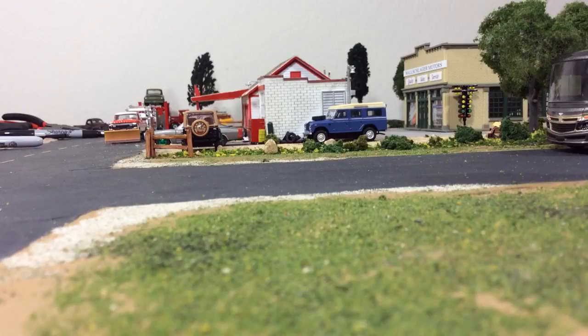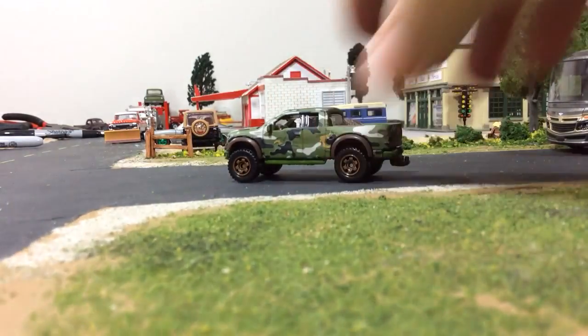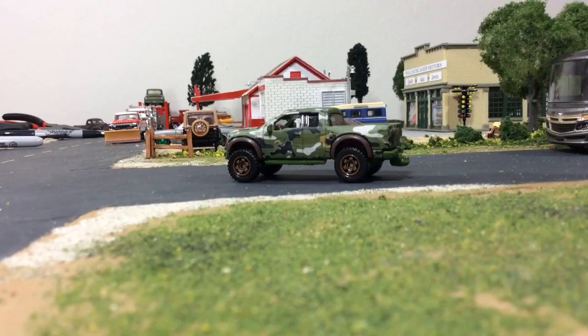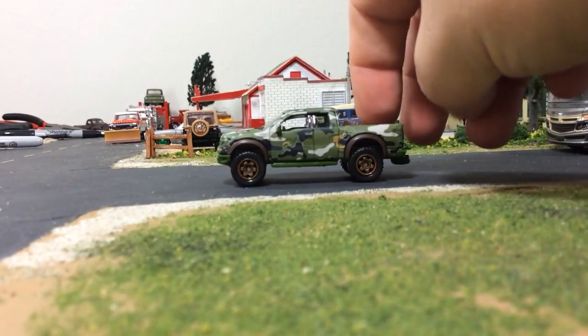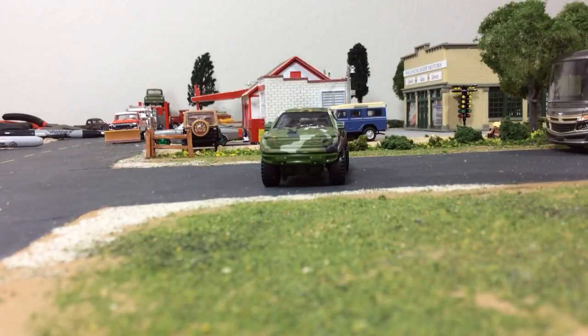And I was late to the party on these, unfortunately, because the one that I want is selling for about $10 on eBay. But I did find the Raptor. I would really like the Toyota. If any of you have an extra one, please let me know. I would love to have that camo Land Cruiser. But the Raptor's not too shabby. Not too bad.